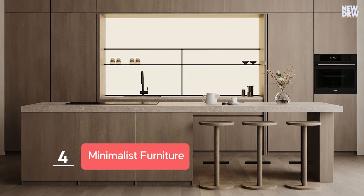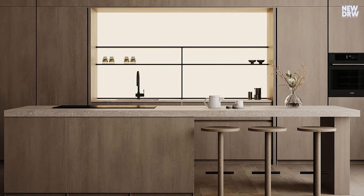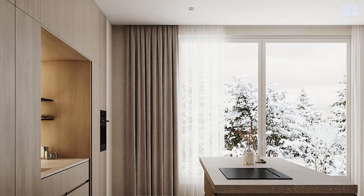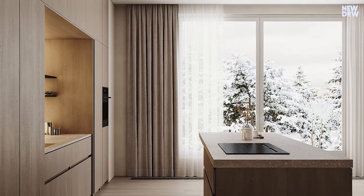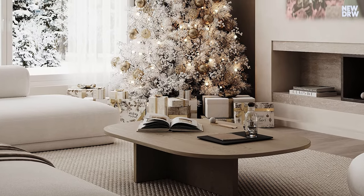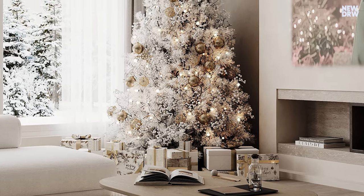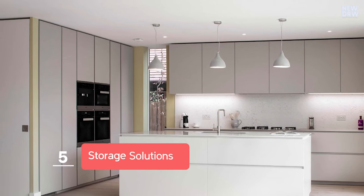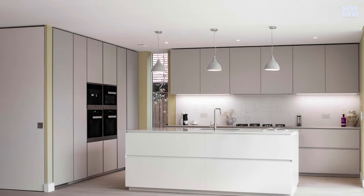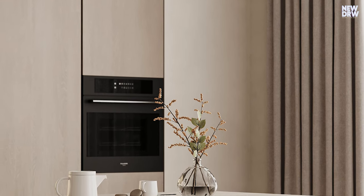Minimalist furniture: choose pieces with clean lines and simple shapes to enhance the overall coherence of the space. Storage solutions: implement clever storage methods and limit the number of decorative items to maintain an uncluttered look.